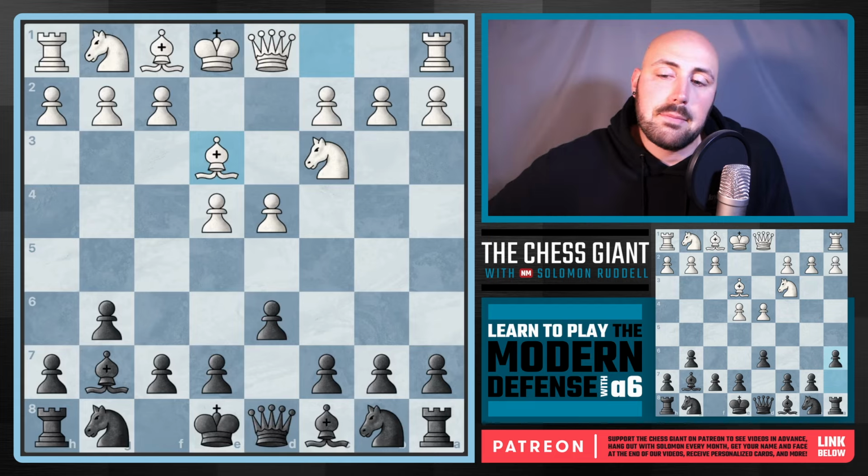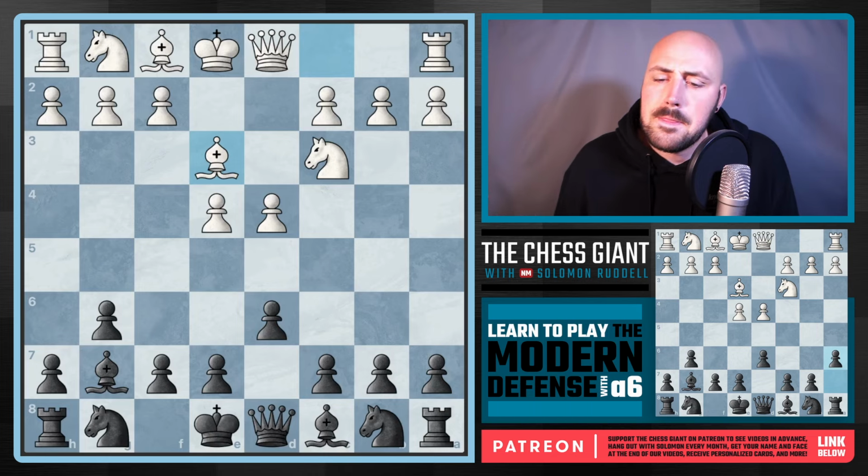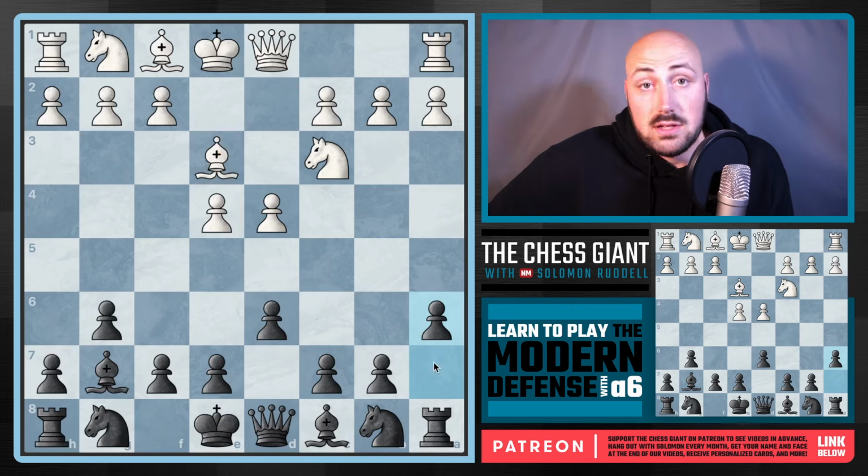But there are some new ideas that I've been working on and just thinking about, and one of them is this move of a6. I'm actually thinking about adopting this move at times, at least, against this move of bishop e3. And what's the point of a6? The point of a6 is to play b5. We're going to be looking at this move of queen d2, which is very common in online chess.